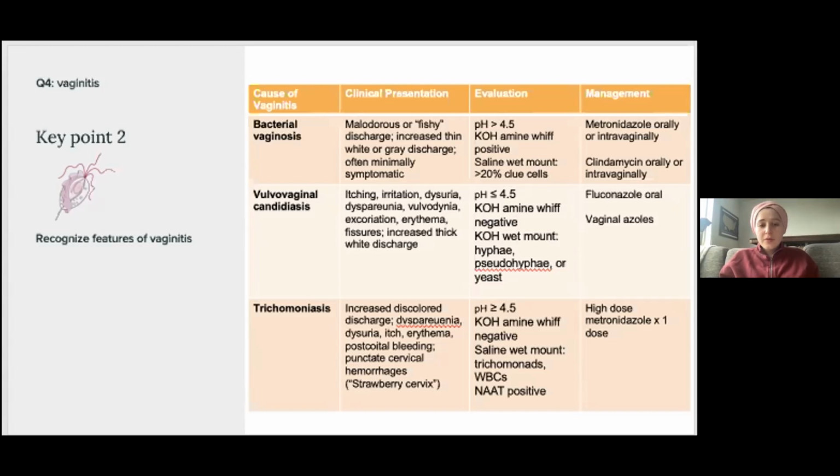So metronidazole I would not use for Candida. I would use that for trich or BV. And for trich, there is the high dose 2-gram dosing for trichomoniasis. And if that is not effective, then you can do the twice daily 500 milligrams for 7 days, as we do for BV. Thank you.